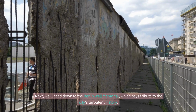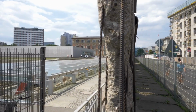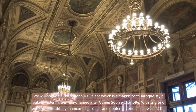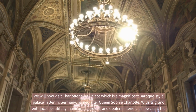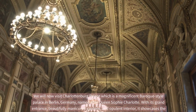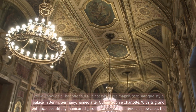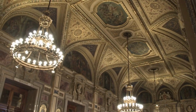Next, we'll head down to the Berlin Wall Memorial, which pays tribute to the city's turbulent history. We will now visit Charlottenburg Palace, which is a magnificent Baroque-style palace in Berlin, Germany, named after Queen Sophie Charlotte. With its grand entrance, beautifully manicured gardens, and opulent interior, it showcases the splendor of the Prussian monarchy.